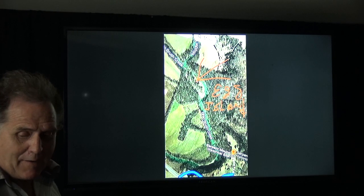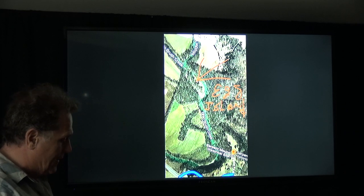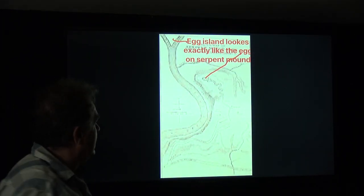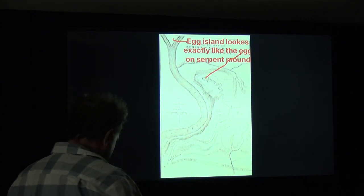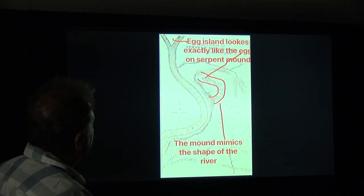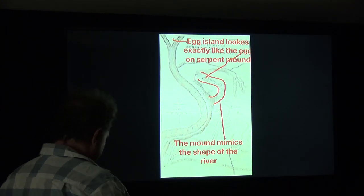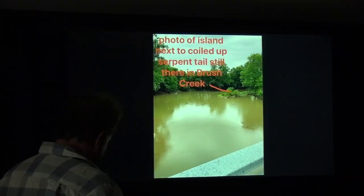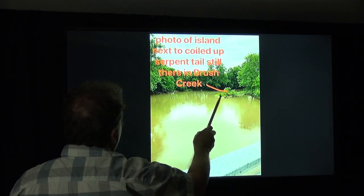All right, so again, to recap, we got the egg here. Here's the Serpent Mound. The effigy is a 1/10 scale of the river. It fits right into the river. If you take this right here, you'll sit it right into the curve here, and you've got the tail coiled up here. There's also a mound that's actually on the river on the downstream end. It's right here, on the southern end, the downstream end. That's a boulder too.